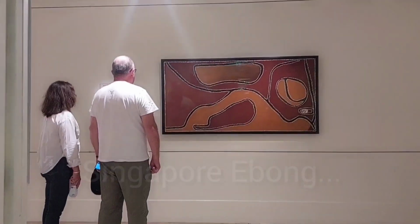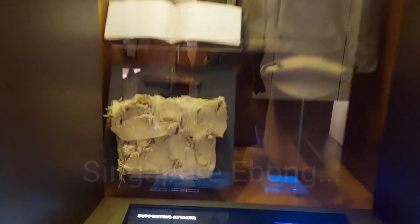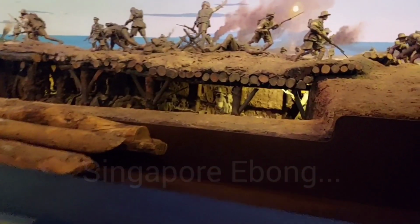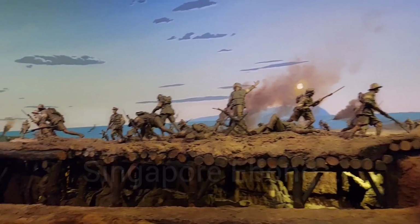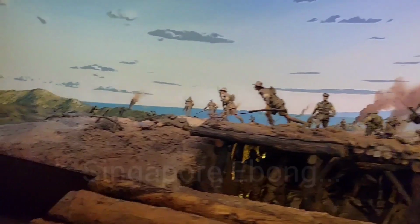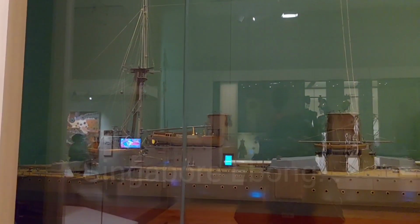Now we're going to see the First World War section. The First World War spans from 1914 to 1918. This scene and this model depicts how the soldiers were fighting, the great bloodshed, and also the bombing happening at that place. If you come here, you can see the place with your own eyes, making the experience even greater.